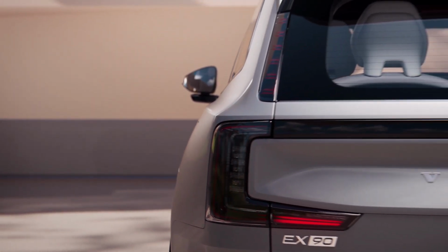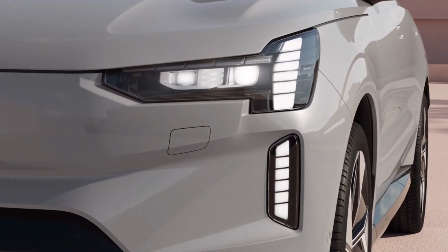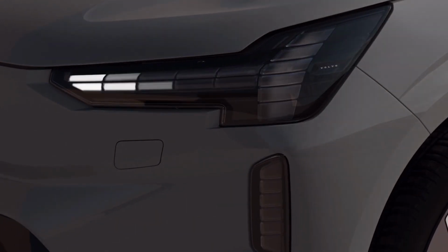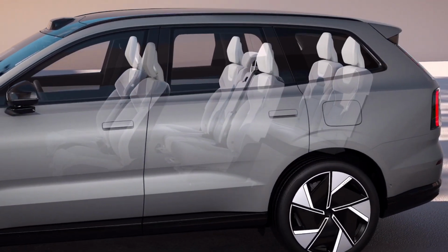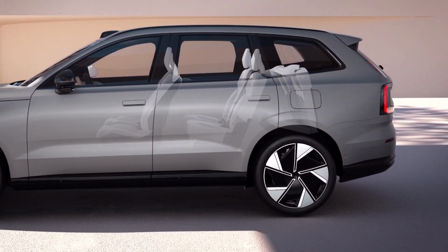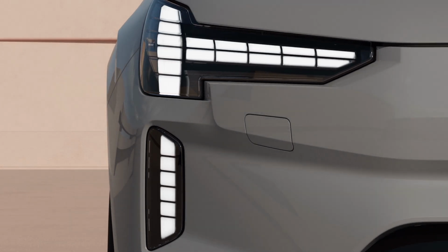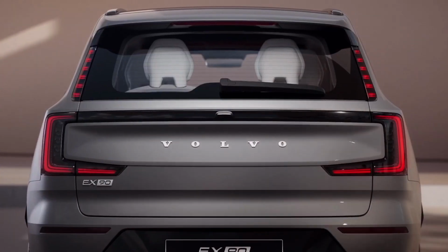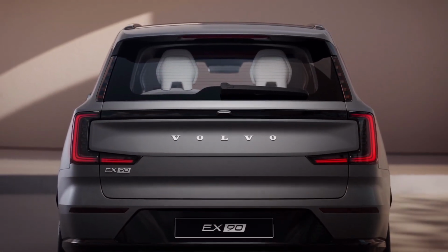The standard EX90 makes 408 horsepower and 568 pound-feet of torque, while the performance model produces 510 horsepower and 671 pound-feet of torque. The last one can accelerate from 0 to 100 km per hour in 4.9 seconds.